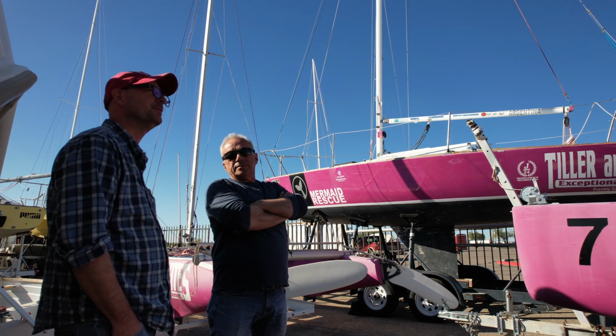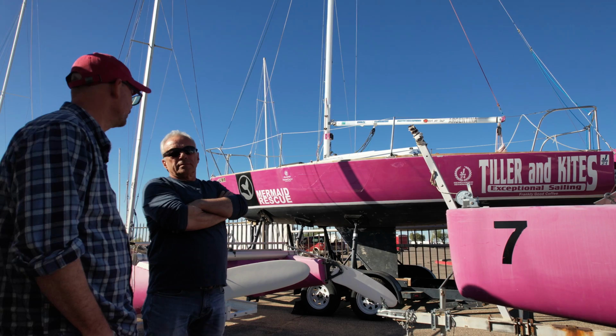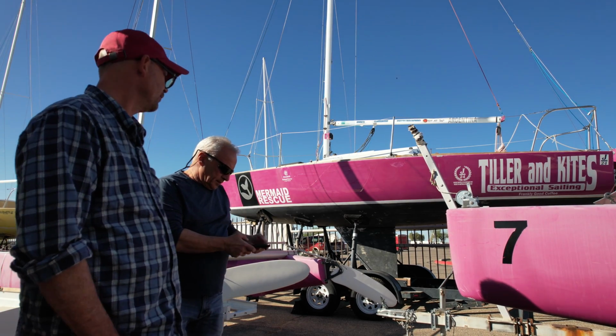We're trying to put a boat together because nobody has really seen it. It's one of the weird ones, and it's going to be nice to have something that represents Nacra for the first 30 years.